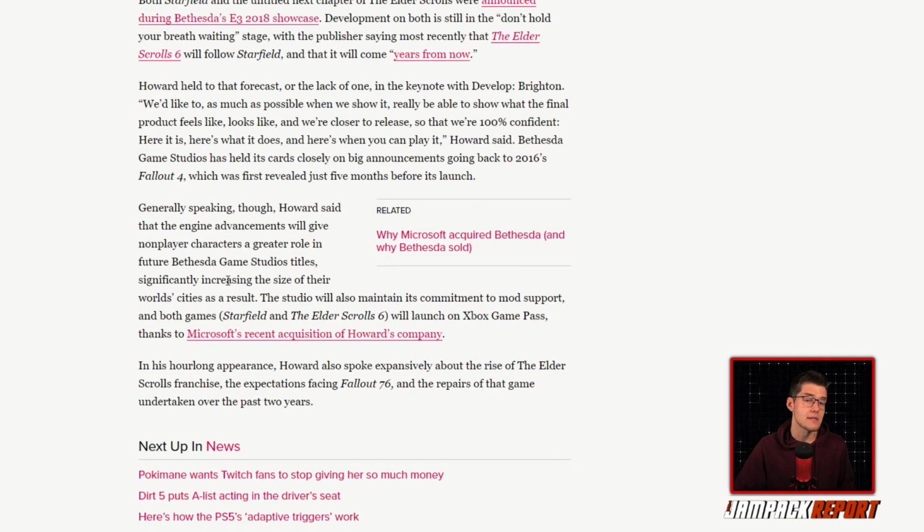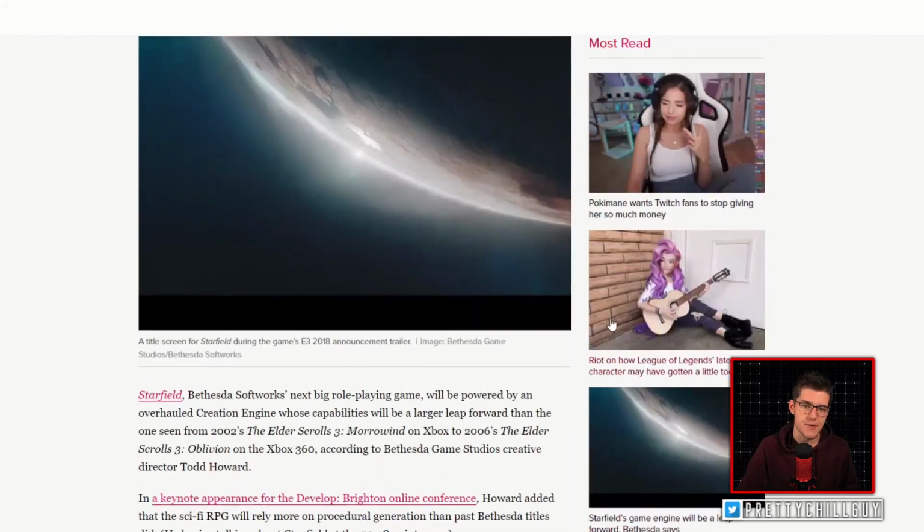Generally speaking though, Howard said that the engine advancements will give players a greater role in future Bethesda Game Studios titles, significantly increasing the size of their world cities as a result. The studio will also maintain its commitment to mod support, and both games, Starfield and The Elder Scrolls 6, will launch on Xbox Game Pass thanks to Microsoft's recent acquisition of Howard's company. In his hour-long appearance, Howard also spoke expansively on the rise of the Elder Scrolls franchise, the expectations facing Fallout 76, and the repairs of that game undertaken over the past 2 years.